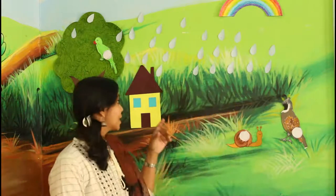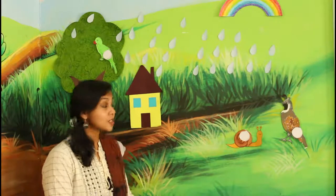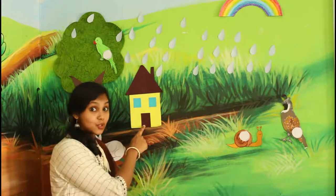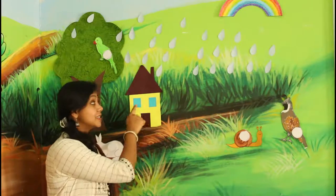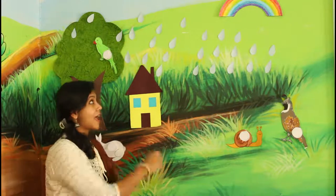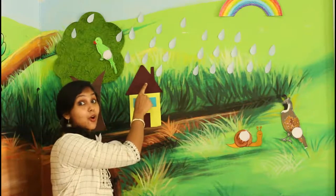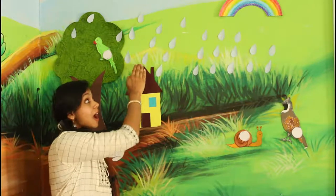Yes, a tree, green grass, and a house. Okay, tell me, what are the different parts of a house? We have learned it before, right? What are the different parts of a home? Yes, what is this? Yes, a door. Then, what are these blue color ones? Yes, these are windows. And what is this? This is called roof, also called housetop. It is also called housetop.